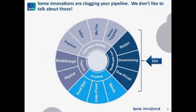So let's start with the worst first. No matter how gentle we might want to be as a research company, telling you what a great job you're doing with all of your innovations, there are just some innovations that shouldn't see the light of day. We've termed these innovations handle with care, and based on the concepts that we test, they represent about 26% of those innovations. It's not just that they don't test well, it's that they're also extremely difficult to fix. Unless you have some specific reason why you have to make one of these innovations successful, for example, you purchased technology that you're trying to figure out how to use, we typically recommend spending your time elsewhere.